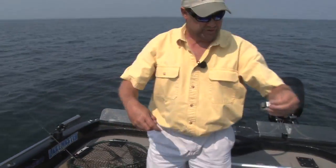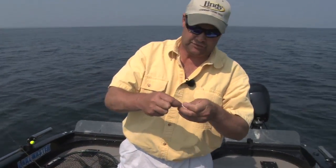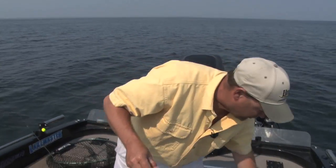Here's the rig that I'm using today. It's actually really simple, and it just flat out catches fish. I'm using a 32nd ounce Lindy jig, and they come in a whole variety of colors. And here's the thing, if I'm seeing fish up, when I drop on them, if I don't get them to bite and I go through that cycle 2-3 times, I'm gonna change colors, because color makes a big difference fishing like this, because I'm relying on sight.